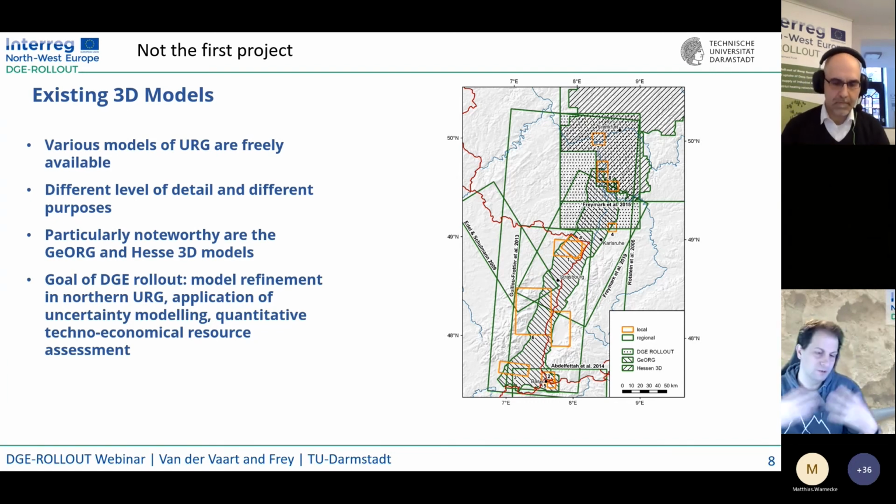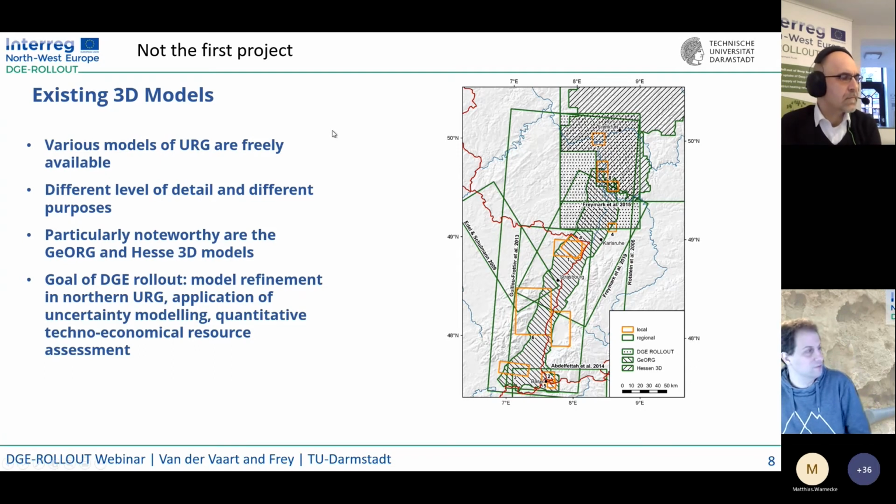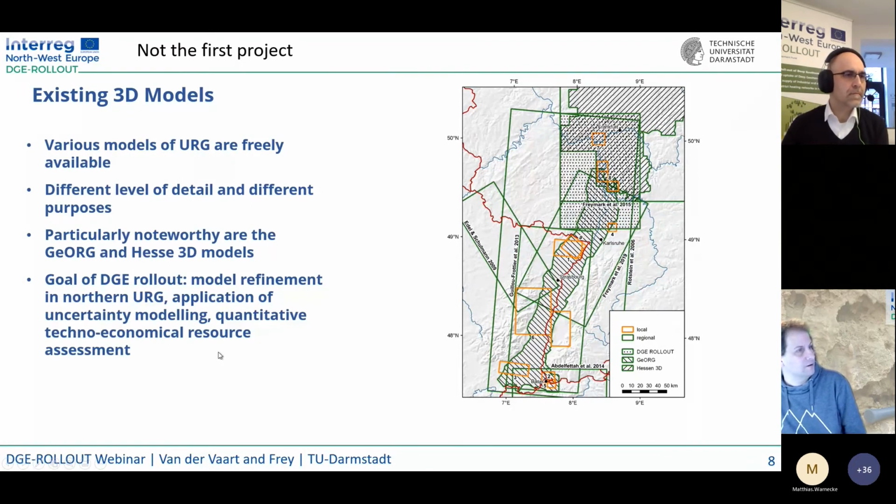But these 3D models are very important because they give you a very good starting point of where an interesting spot would be. If the heat at a certain location is quite deep, or if the area is just not suited for it on the surface, then you can't do anything with deep geothermal energy anyway, because it's too far away, for instance, or too expensive or too risky. Now, there are quite a few models, and as I mentioned, they are freely available. Particularly noteworthy at the moment are the GeoPot model and the Hessen 3D models, which are very clear and quite easy to access.